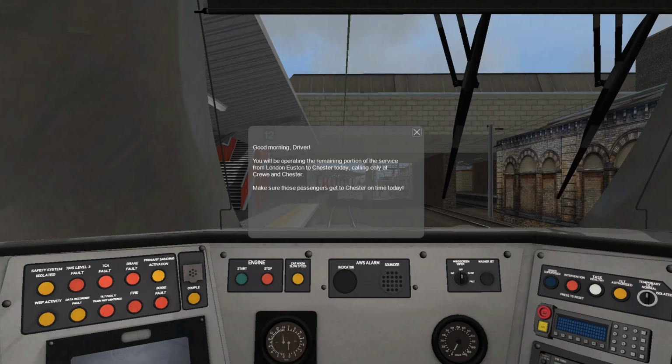Good morning driver, you'll be operating the remaining portion of the service from London Euston to Chester today, calling only at Crewe and Chester. Make sure the passengers get to Chester on time today.